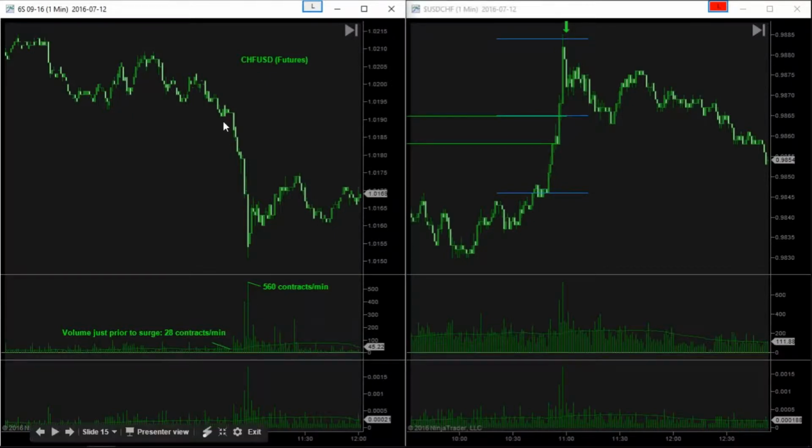Now, a stimulus enters the market, whatever the stimulus may be. It starts to drive price down. And as you can see, you go from something like 28 contracts a minute to 560 contracts a minute. Okay, you have close to a 20-fold amount of liquidity coming in.